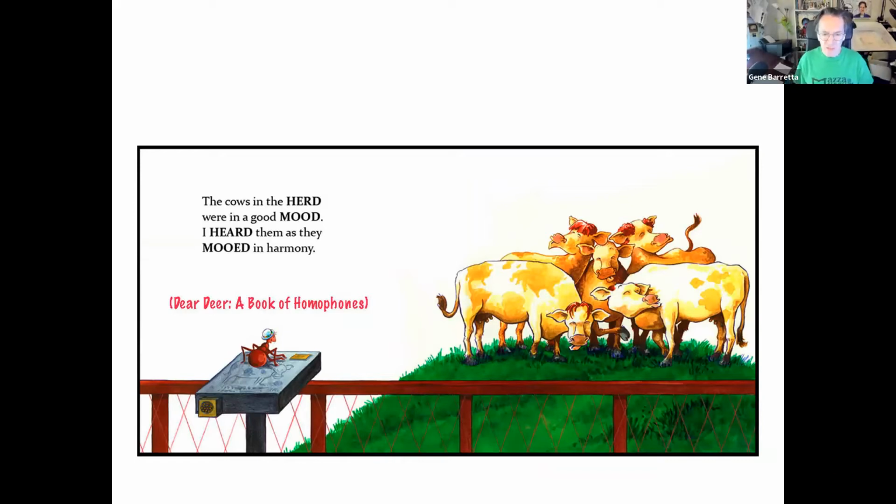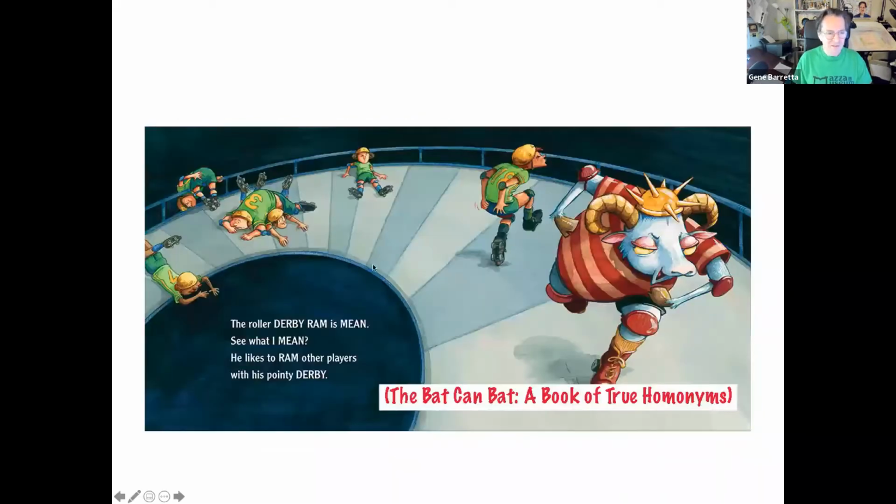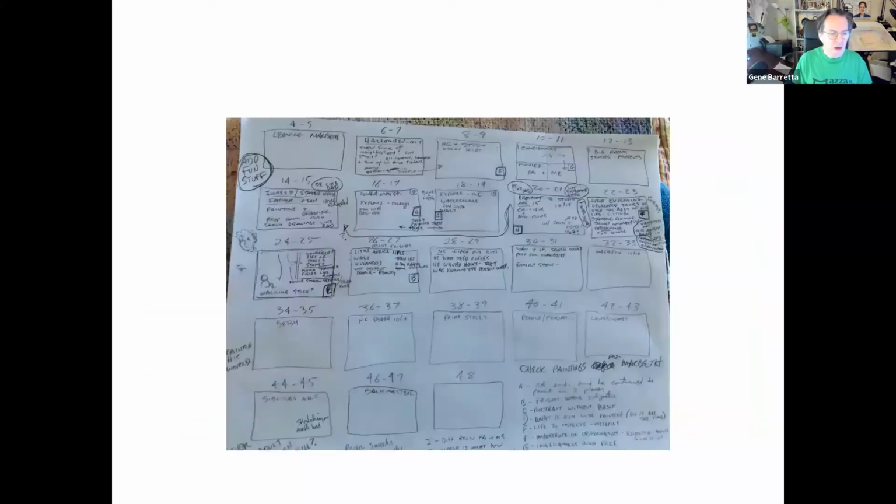The Three Stooges haircuts. And since then, I've hid the Three Stooges in all of my books. Here they are as physicians, and his anesthesia is a mallet from Neo Leo. Here they are doing roller derby. What's this? Oh, and so now I'm working on this.